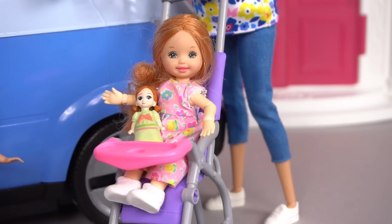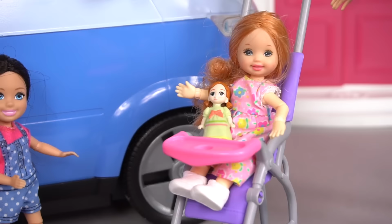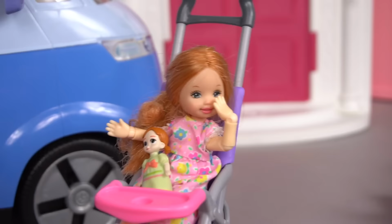Mama, is it necessary for me to be in a stroller? I think so, Stacie. There's a lot of walking, and if you get tired, you can also just relax on the stroller. I feel like that's for like real little babies. I wish I could sit in a stroller. I could just take a nap on the go. You're kind of right, Skipper. That is a good point.